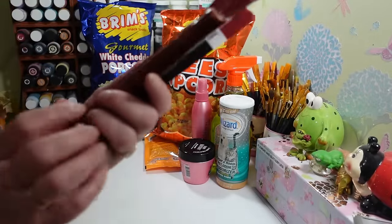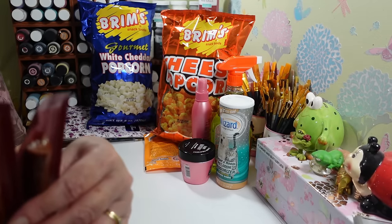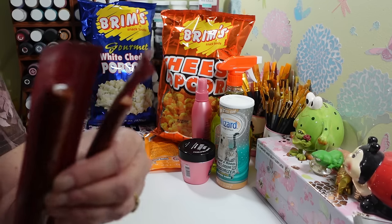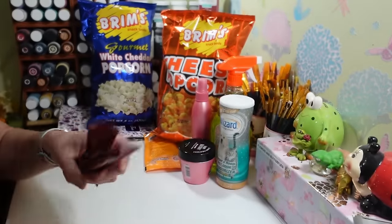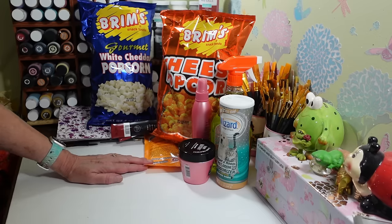Let's see. He also got some more of these. What are these things? He loves these. I don't love these. They're actually pork sticks. There's smoked cured bacon. He said these are really, really good. If anybody likes this kind of stuff, you guys know. I do not. But I think that's all for food.